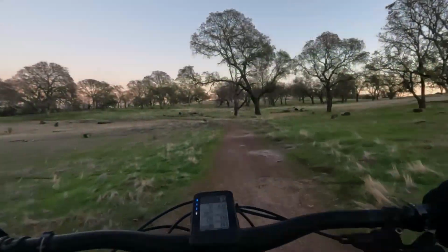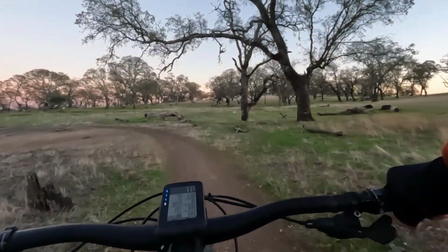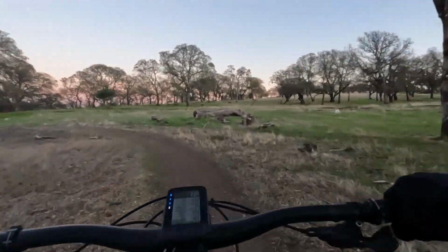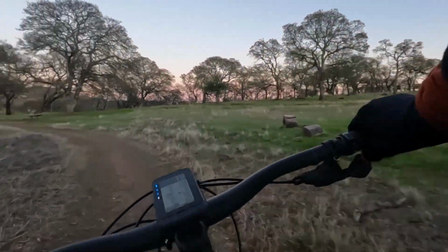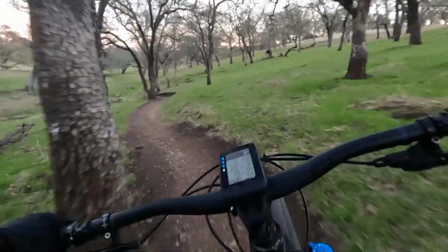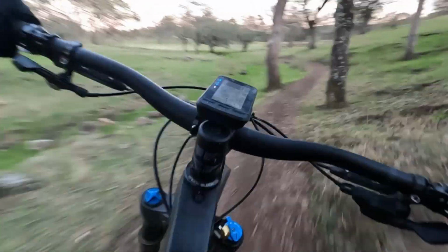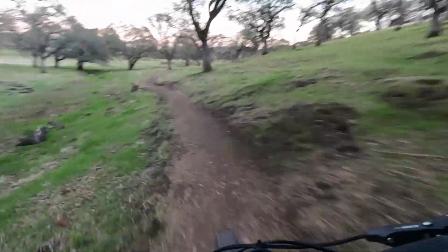The water bottle in my backpack hitting me in the back of the head is fun every time I jump. I was too lazy to fill up the Camelbak, so that's what you get, I guess. Look at this smooth, flowy trail here. Nice.